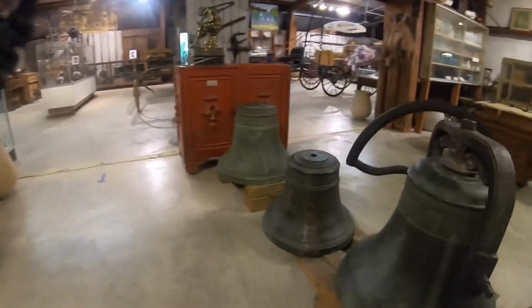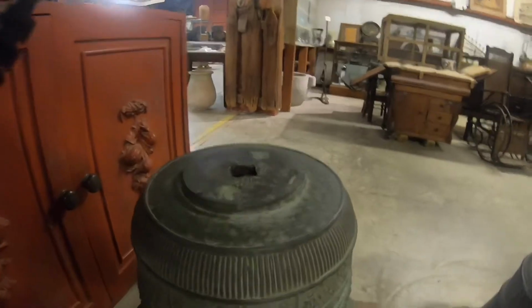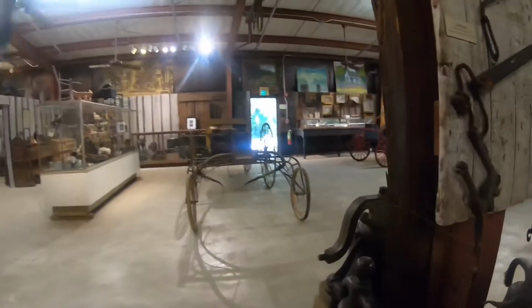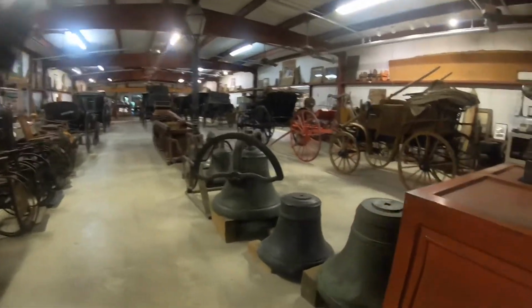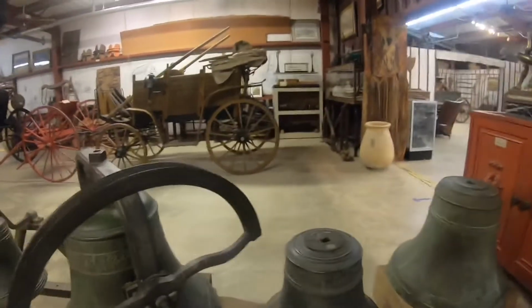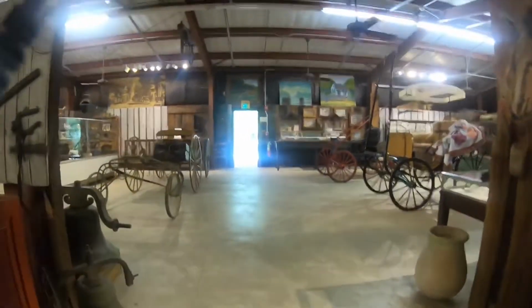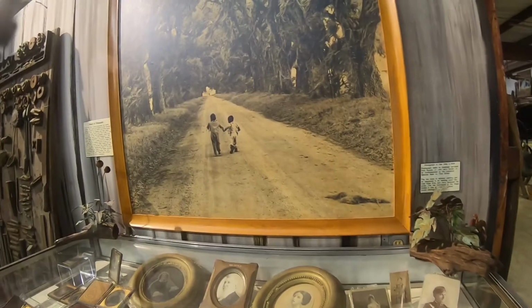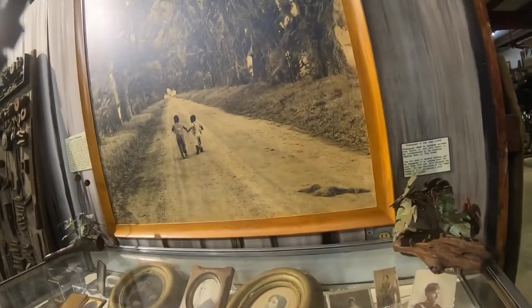Wow. That's 1853. You can see that right there. 1853. Cast by C.W. Coffin. Oh, now that's a pretty lane. Oak Alley. Wow. Yeah. 1958.